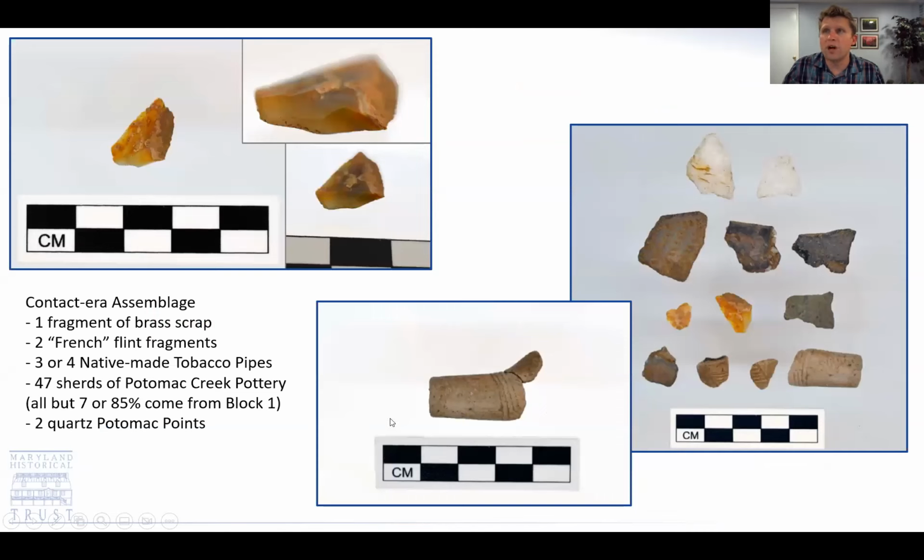So here's that potential contact subassemblage identified in the area around the roasting pit, which we call feature 9. It includes the brass fragment, 2 French flint flakes, some fragments of a Chesapeake pipe. Those are a distinctive 17th century native-made pipe type.